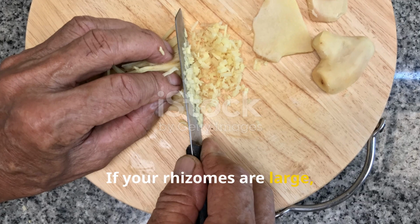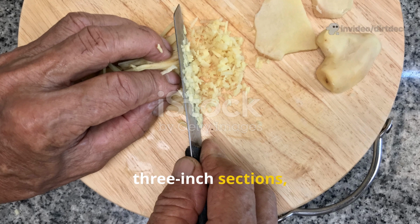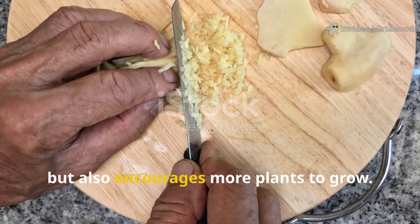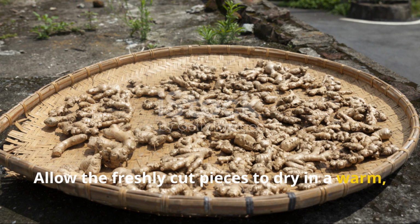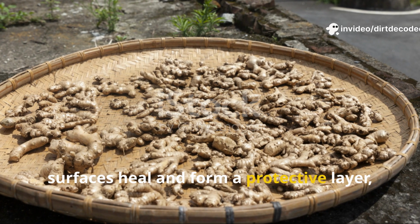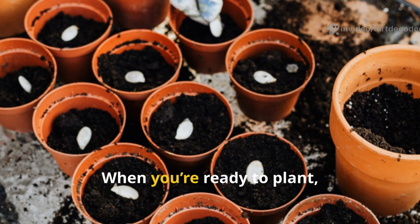If your rhizomes are large, use a clean, sharp knife to cut them into 2 to 3 inch sections, making sure each piece has at least one healthy bud. This not only helps your supply go further but also encourages more plants to grow. Allow the freshly cut pieces to dry in a warm, airy spot for a day or two. This step is important. It helps the cut surfaces heal and form a protective layer, which reduces the risk of rot once they're planted.